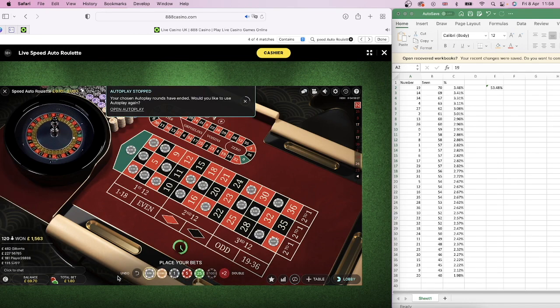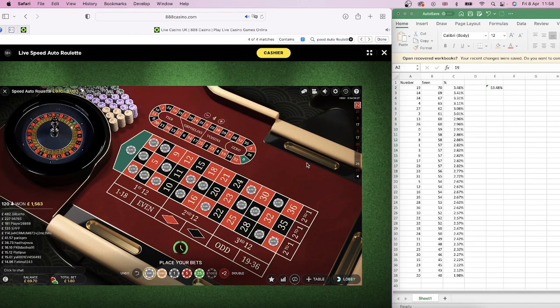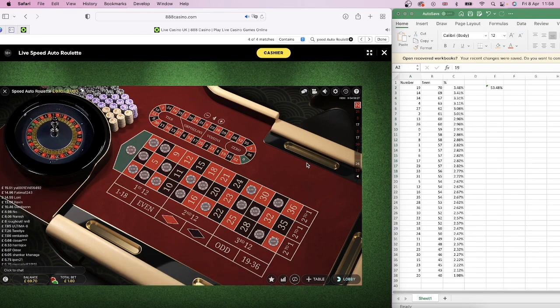Okay, welcome back. I'm going to cancel this. So we've had 100 spins. I think the maximum profit we went to was £25. I believe we've got one more bet on the table. So let's just see what happens here. I think this is the last one. Okay, 35. So that's a loss.